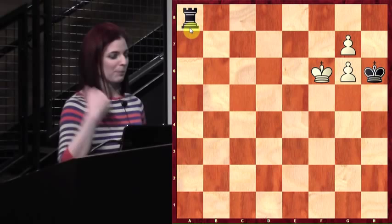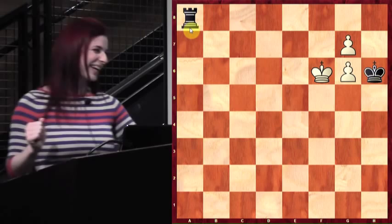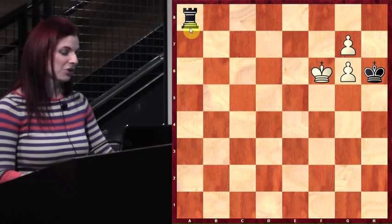You know how to mate with a rook versus a king, right? Do you? Are you sure? Could you beat Magnus Carlsen with a rook versus a king? How many people here could beat Magnus Carlsen with rook versus king? All right, yes, you can. The point is that when you have a rook or a queen versus a king, you should know that endgame so well that you can beat anyone with it. It is kind of important.